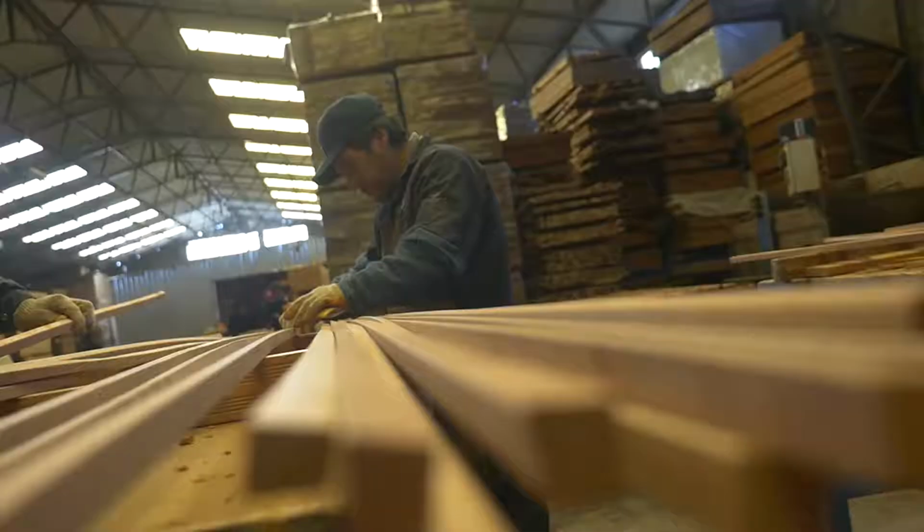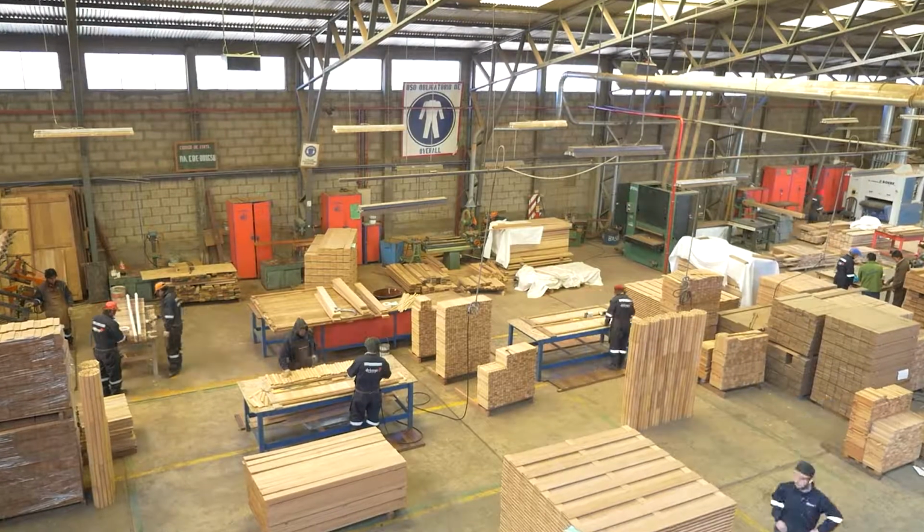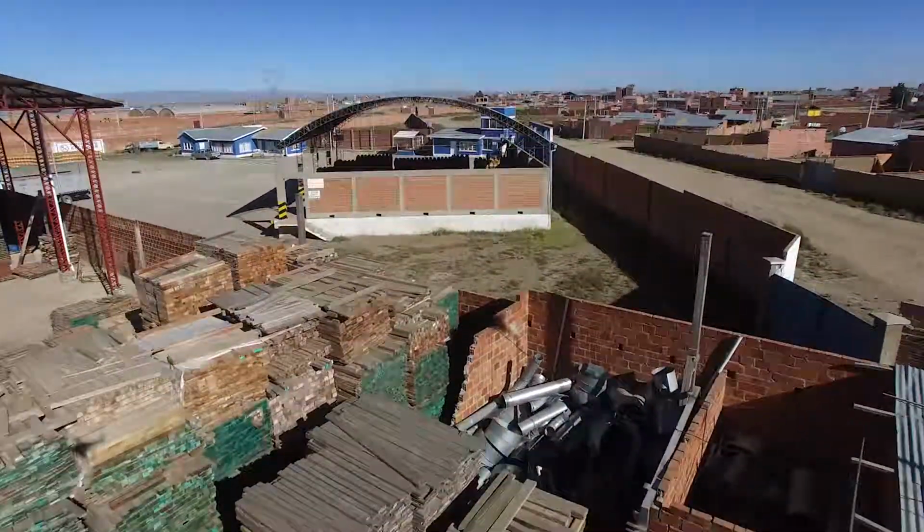This is quite a big wood factory with 110 workers working here, with a very good atmosphere. Everybody is friends of each other. Surprisingly, there are also women working in the factory. They get the same salary as the men. They're not doing any physical work here. They are very good in quality control.